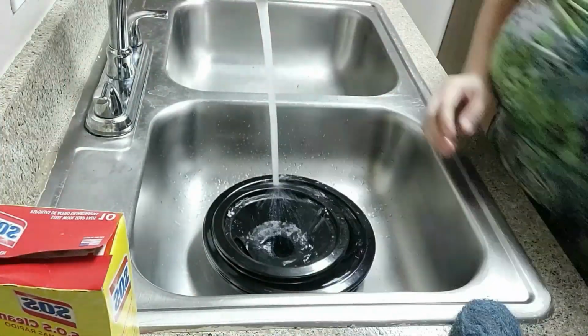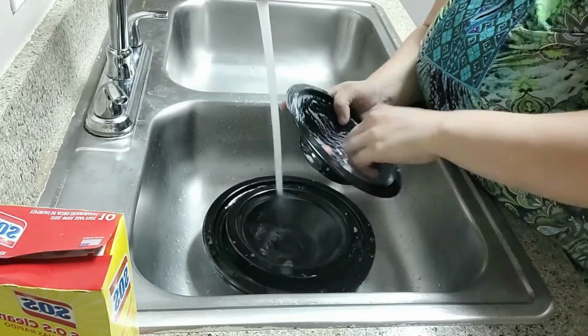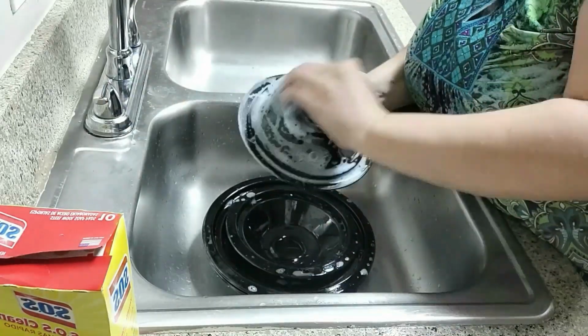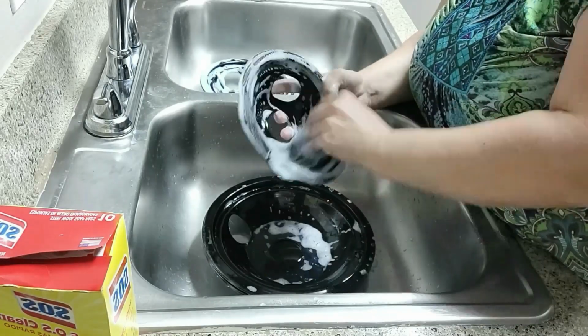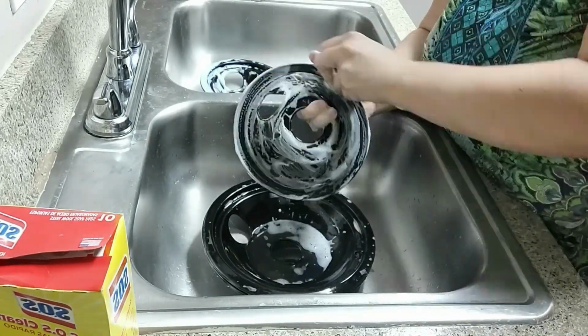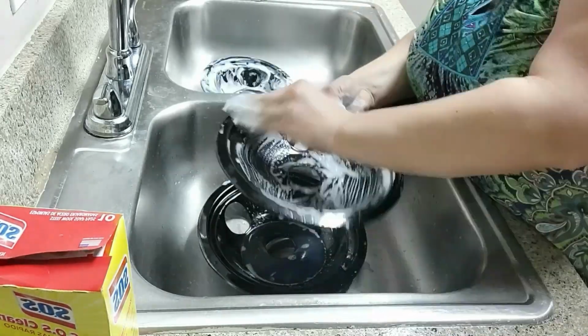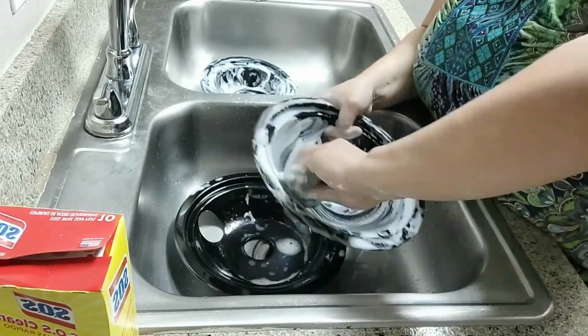I don't always clean, I think they're called burner plates, the way that I clean them in this video. I will either wipe them down with my regular multi-surface cleaner, or I'll throw them in the dishwasher. But since I was deep cleaning, I decided to use my soap pads.